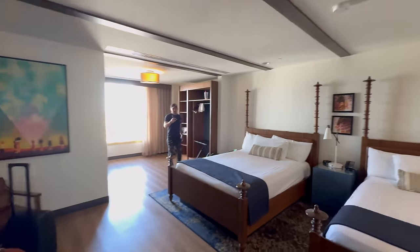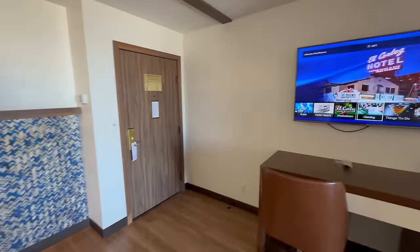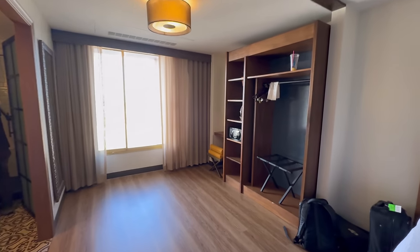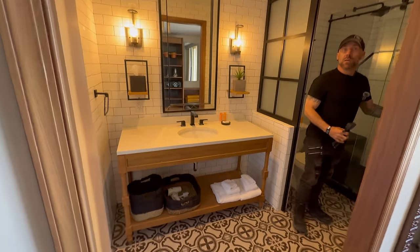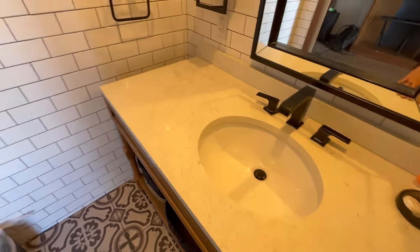So this is our $50 a night hotel room here at the El Cortez. Decided to stay on Fremont Street. And they recently redone this. This hotel is over 85 years old. Not bad, pretty big. It's got nice little open concept bathroom. Cool little shower thing. Little artwork there. I don't know what that thing is. Looks pretty good though. Nice countertops.